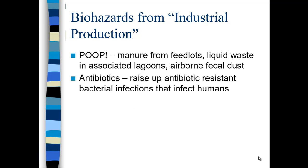Lots of antibiotics. Antibiotics are used routinely in animal meat just to prevent disease spread among the animals, especially in close quarters. You would figure that disease spread would be a big problem, and so they use a lot of antibiotics. And the more antibiotics you use, the more this affects the bacteria, and natural selection by these antibiotics raises up bacteria that are resistant to a multiplicity of antibiotics, and these bacterial infections can cause disease in humans. Once they cause disease in humans, they're antibiotic resistant and very difficult to treat.